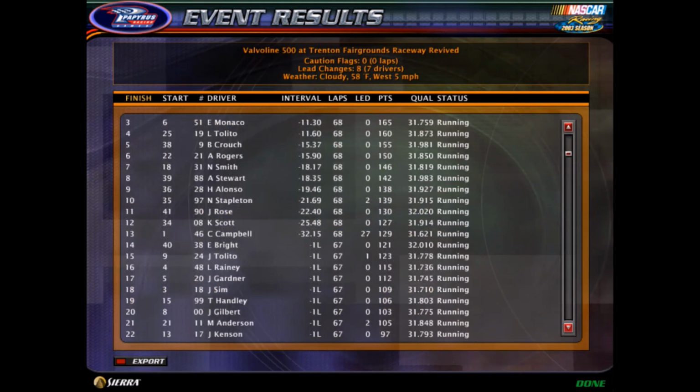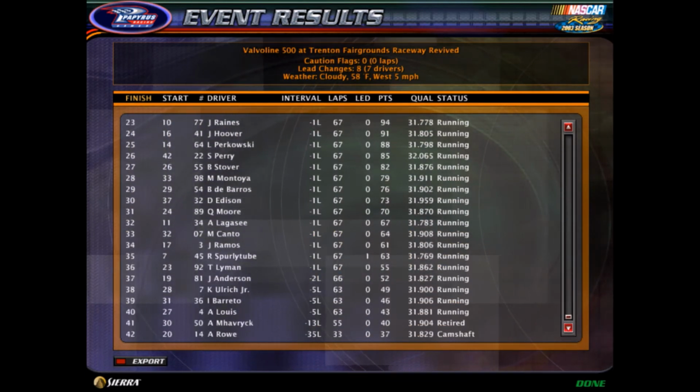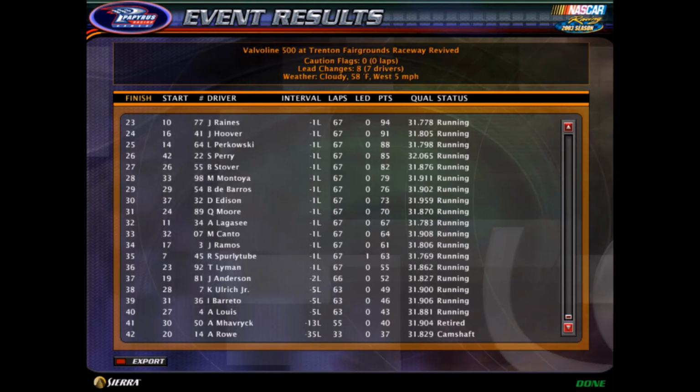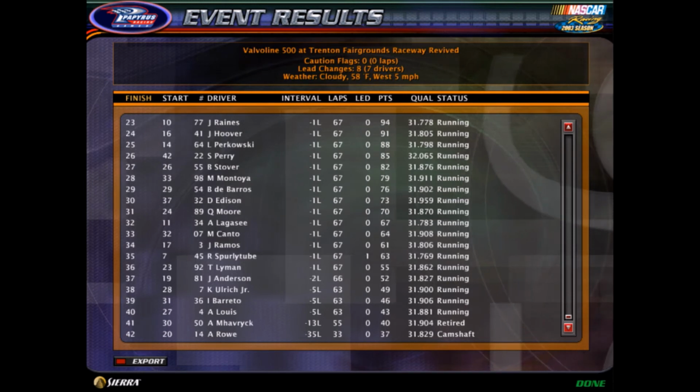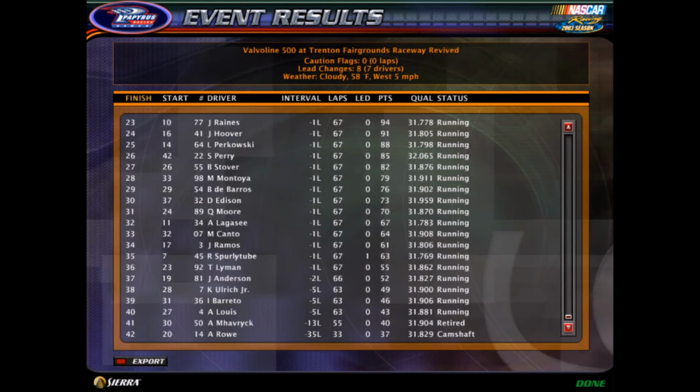And Caleb Campbell gets a 13th. He is the last car on the lead lap because of that. There's everyone else. Alexander Rowe. I forgot to look at what happened to Rowe, but I'm just assuming he blew up in the middle of the race or something. That's unfortunate for a points leader, but I'll be back with points. And I don't know if Rowe's still going to be the points leader after this, but we'll see.